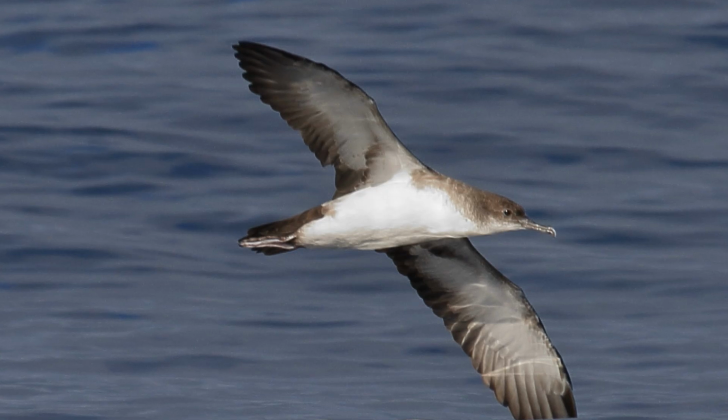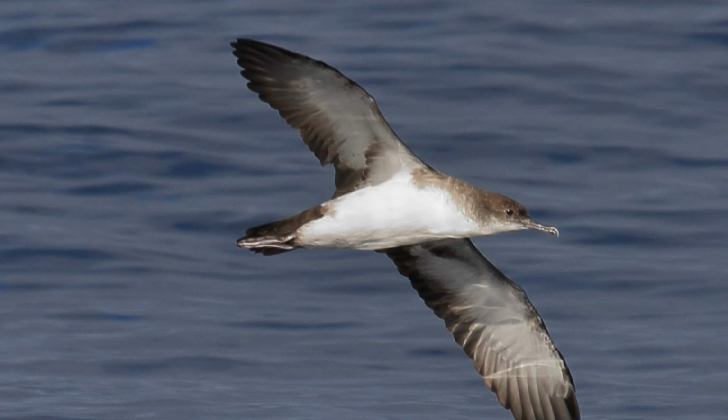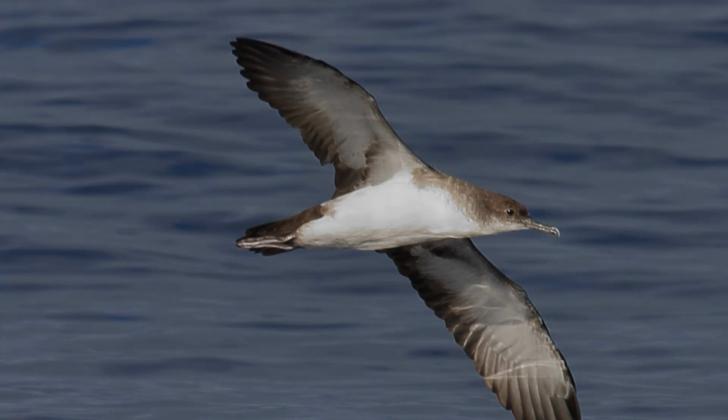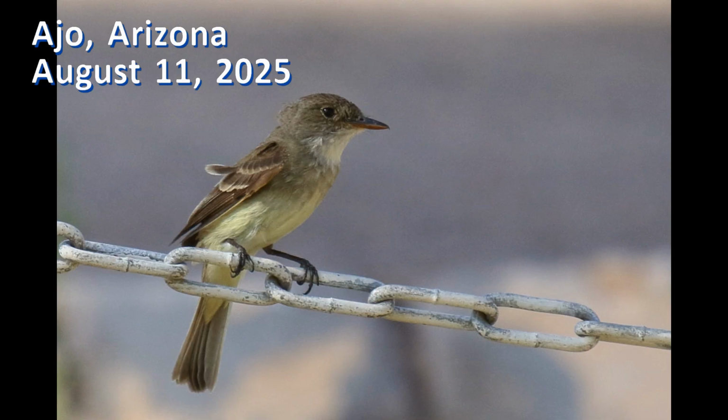In this photo, though, it's the thin black bill of the black-vented shearwater that is different from the thick pink bill of the pink-footed shearwater. Back to Arizona. What do we see?